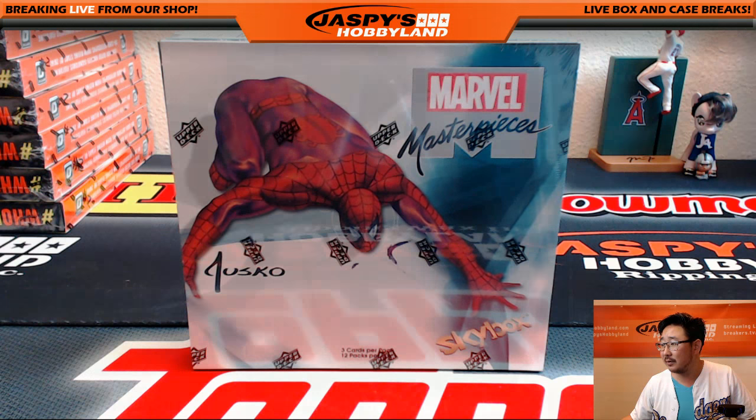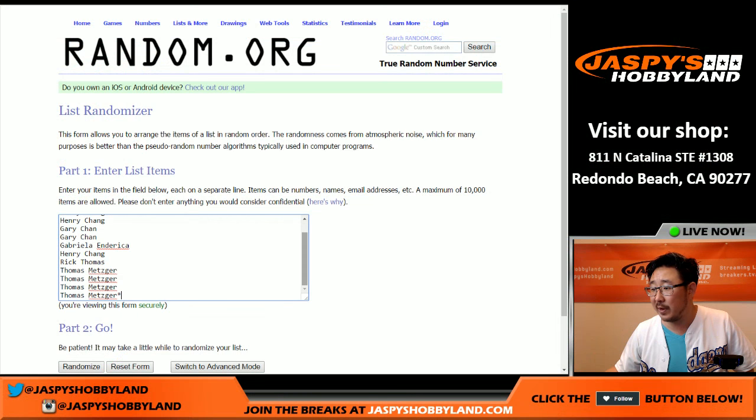There it is, all 12 people right here. We've got some Metzgers on the bottom and we've got some Changs on the top and everybody else in the middle. Thank you very much for grabbing a random pack on JaspysHobbyland.com. There'll be another one of these as soon as I finish this break.